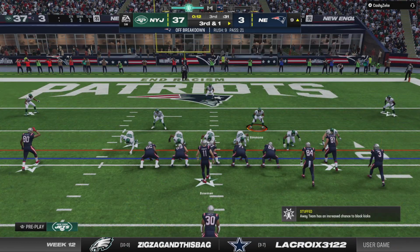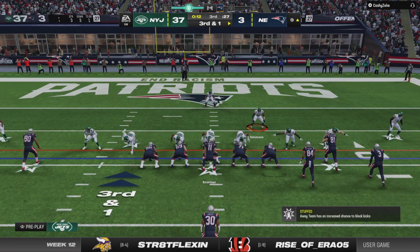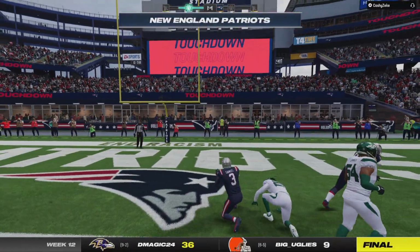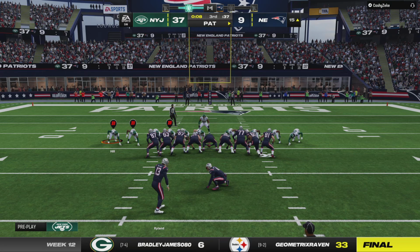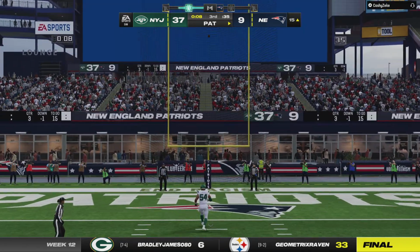This will be play number 8 here on the drive. It's 3rd and a yard. Back to throw again. Work in the middle of the field, and he's got a man, complete. Touchdown, Patriots. Curtis Samuel, a 9-yard touchdown grab. And the Patriots get a bit closer.